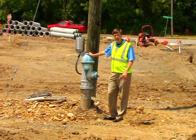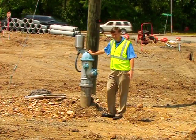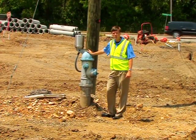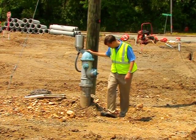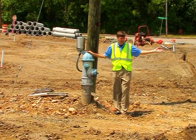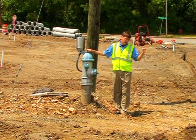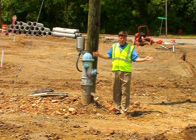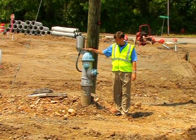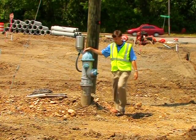Another one of the aspects of building any kind of road project that has to be done before you begin the road is the utility relocation. And I'm standing beside a fire hydrant. As you can see with the existing road next to me, this fire hydrant, the water line that it's connected to is running adjacent to that road. Well, since the road is moving, we've got to move this fire hydrant that's basically going to be in the center of a travel lane once we're done out to another location.